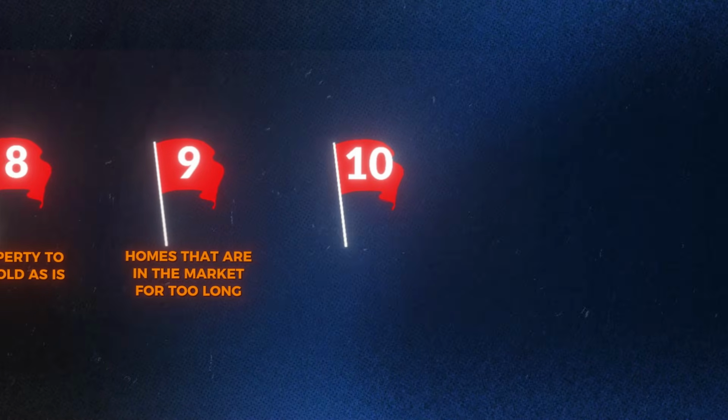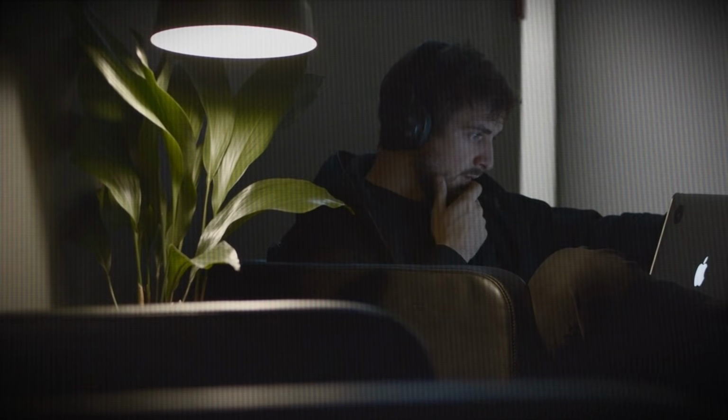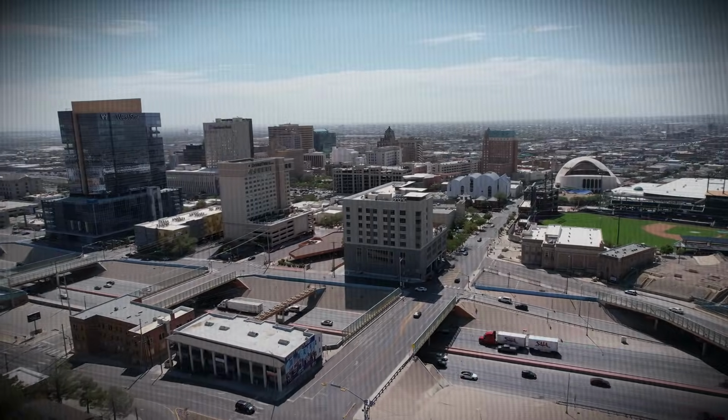Yep. So, okay. And then the last one. Now most of these have been issues on the home itself. This one can be on you as the buyer, you making this mistake. And that is a location mismatch. This typically happens with out-of-state buyers, relocating buyers who are coming to El Paso, and maybe you just don't have the time to come and visit El Paso in person, right? If you get a location mismatch, it essentially means that you end up in a wrong part of town that just doesn't make sense for you.